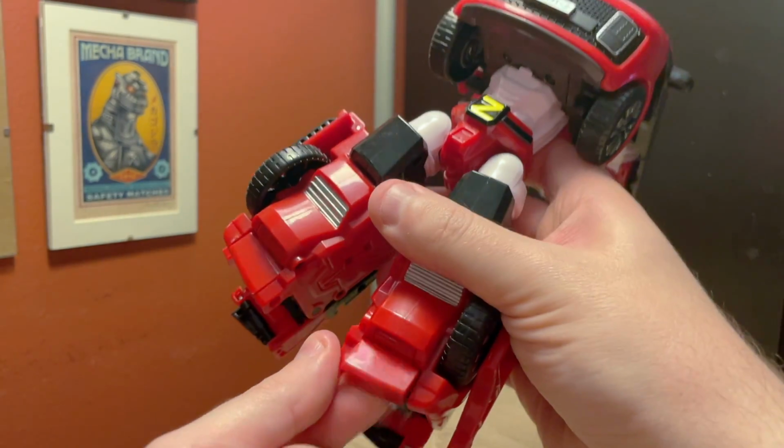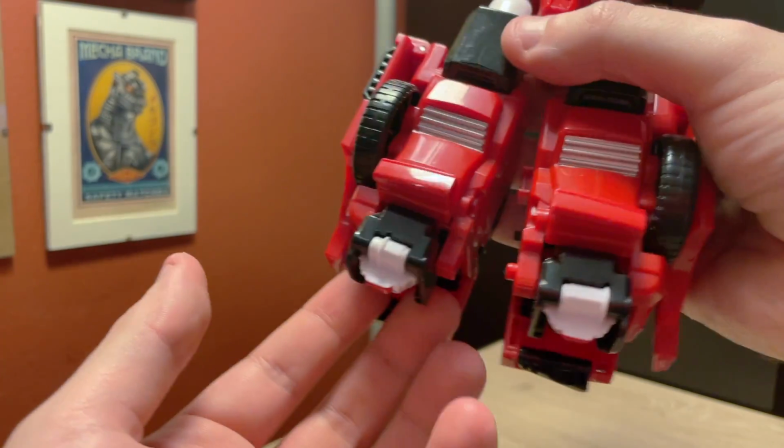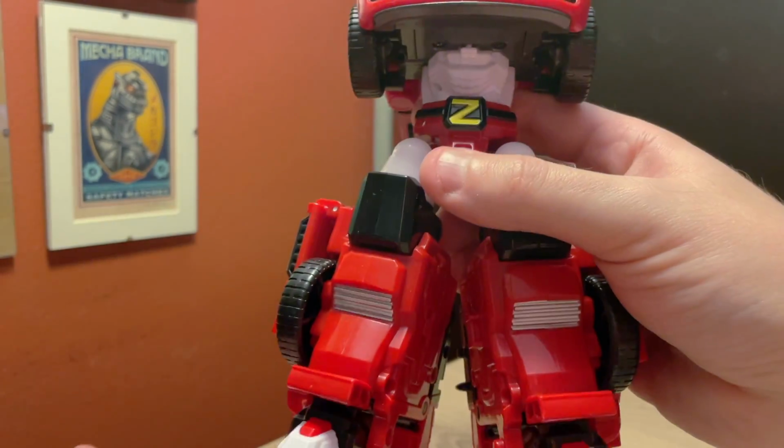And now, flip up these bits for the bumper, which in turn flips up the feet, and then reach under and flip out the toes. And there are the legs.